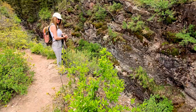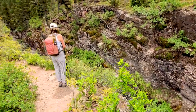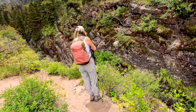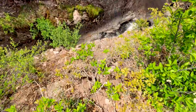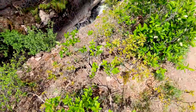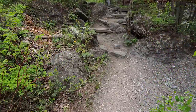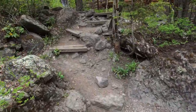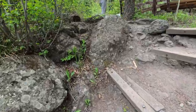Well, that looks like Baby Bathtub's upline. You can see how steep that canyon is. This is a little up from where we were. It's a pretty good fall down through there. And here's the bridge, just past Baby Bathtubs, a little under 2 miles in.